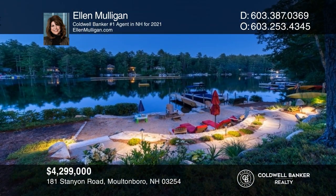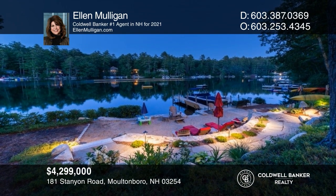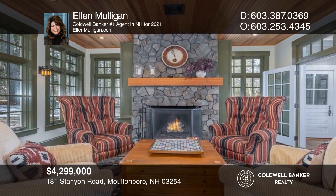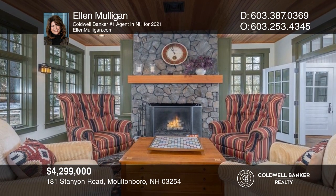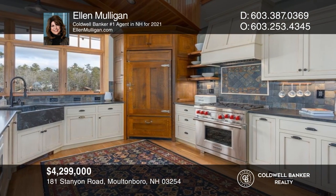Soulful, Adirondack-style lakefront paradise in a secret hideaway cove on Lake Winnipesaukee, thoughtfully renovated in stages with quality materials and dramatic architectural touches. To see this home in person, call Ellen Mulligan.